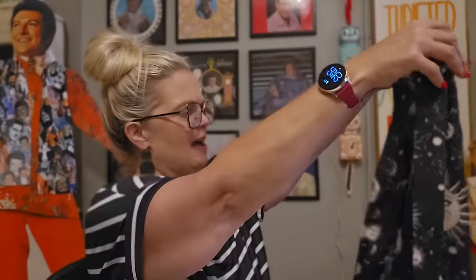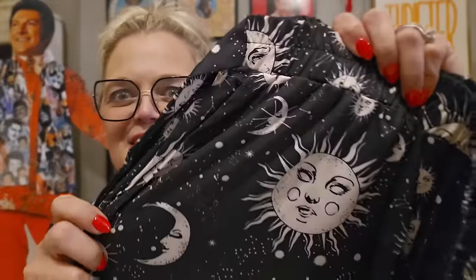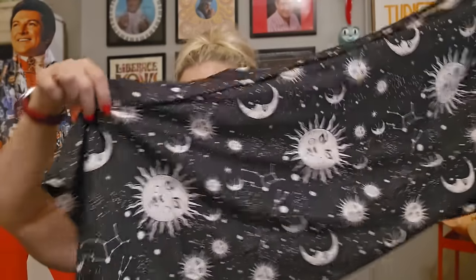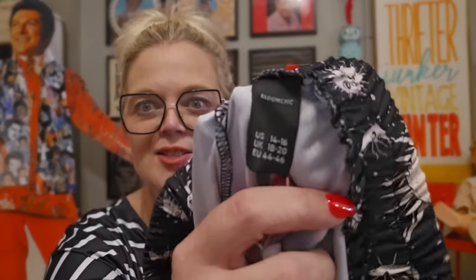So the first outfit I have here is a pair of pants. They are very celestial. Look at that, see the sun and the moon and the stars. It has this little wrap that ties around the waist. They are very flouncy pants. I wish I would have brought a different shirt with me here today, but we're going to make do with the t-shirt that I have. So these pants here are a size 14-16. So we will give these a try on.